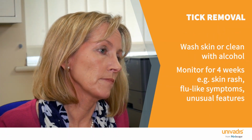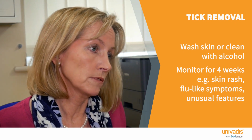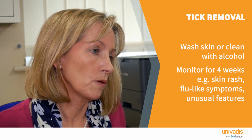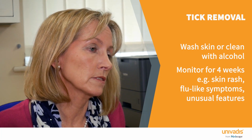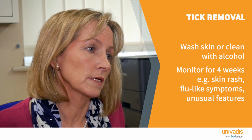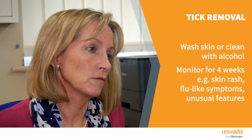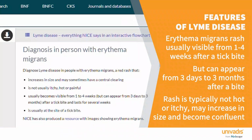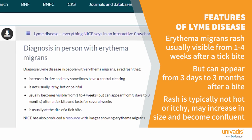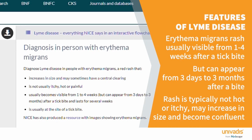Once the tick has been removed, then the skin should ideally be cleaned with an alcohol wipe, and the person should be aware of the need to monitor for any signs of either an erythema migrans rash or systemic symptoms in the next 4 weeks or more. So the most common feature is probably the erythema migrans rash, and this occurs when there is just very localized infection.